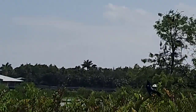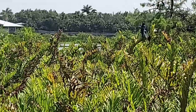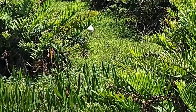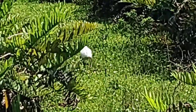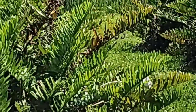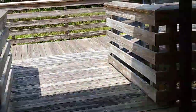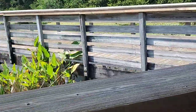Uh-oh. That means a sign. Look who's in here. See, just stay here for a couple of minutes and the scenery changes. Do you see this big fern? Do you know what the fern is? This one right here, Ezra. All right, let's continue our journey here, Cheryl. That was on the planet when the dinosaurs were here.